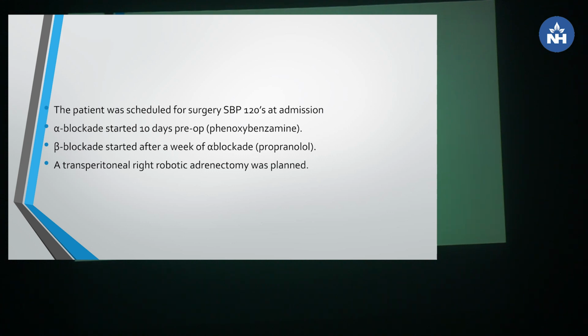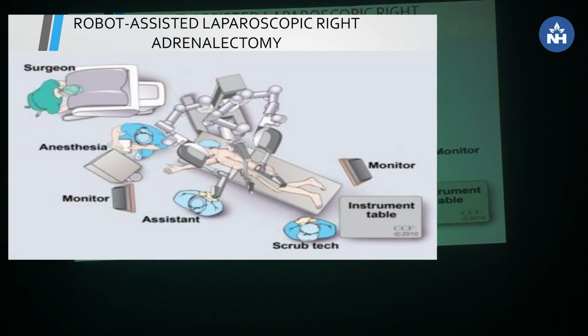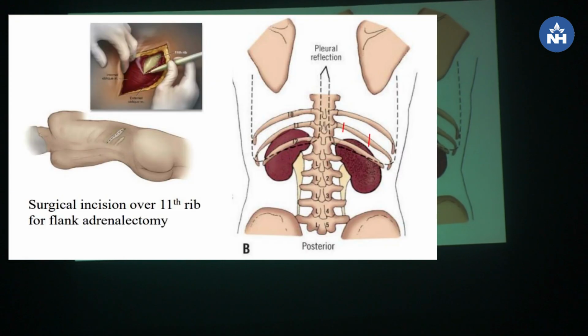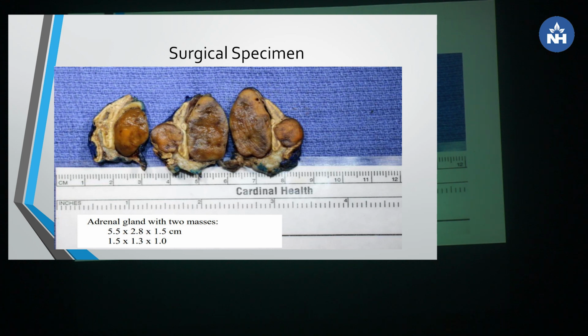Studies show that this has been a better choice these days because the complications are fewer and the trauma is also less. The attempted right robotic laparoscopic adrenalectomy is aborted due to dense adhesions and poor access to the retroperitoneum due to liver anatomy. So they scrubbed in again and converted to a flank adrenalectomy. Here we excised the 11th and 12th ribs and the tumor is dissected. So this is how the tumor looks.